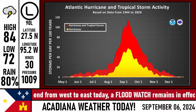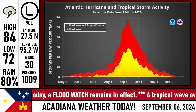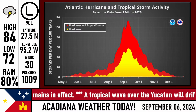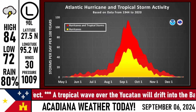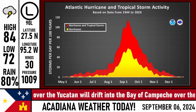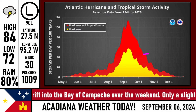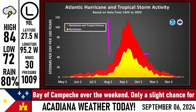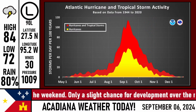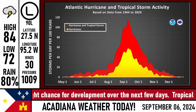But we are getting very close to the peak of the hurricane season. We're almost there. Tuesday is the 10th of September. So that's where we reach the peak. But you could still see that we still have, on an average season, a considerable amount of activity all the way through about the middle part of October, and really any time between the beginning of August and about October the 20th. That's when the peak of the hurricane season is for landfalling hurricanes here along the Gulf Coast.